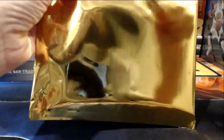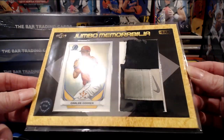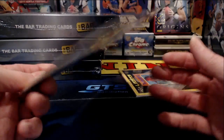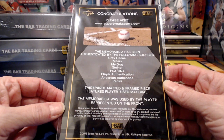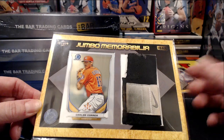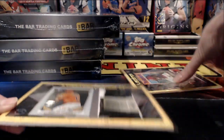All right, so are we saying then that both of our things are in here? Yes, they are. All right, I'm figuring it out as we go. So this is Jumbo Memorabilia Carlos Correa, I guess it would seem. And there is our memorabilia. This is, again, my first time looking at this too, so I'm figuring out what this is as well. Okay, so there we go. This is used by the player represented on the front. So that is a Carlos Correa used memorabilia piece for the Astros. So there you go. There's our first one.